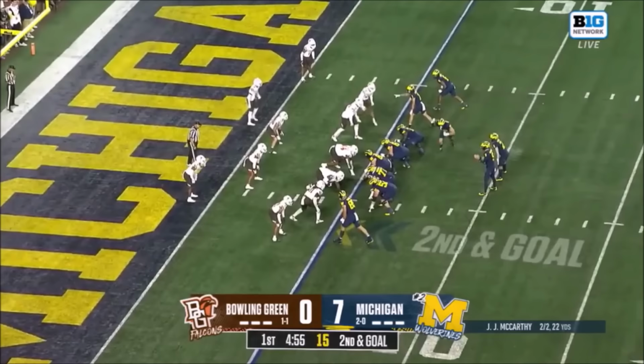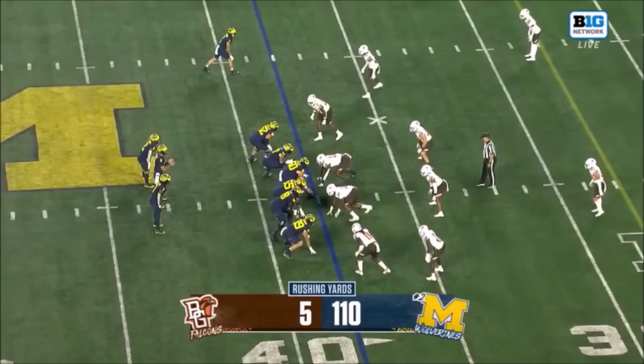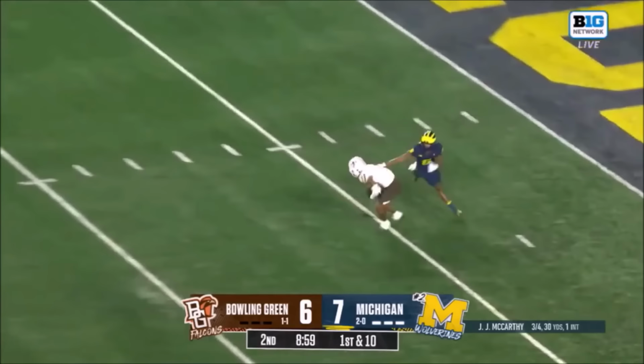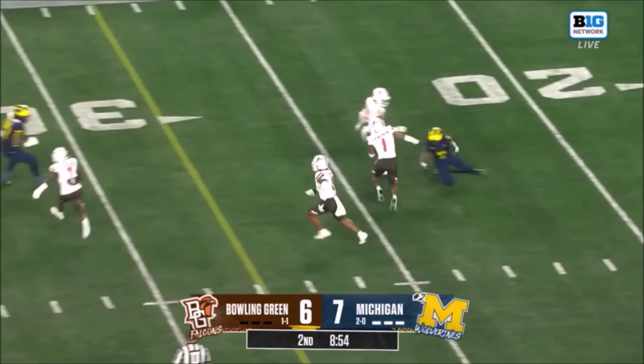To the end zone, that's intercepted. Snap, just to talk about his character. McCarthy. And he's picked off again, near the 5-yard line by Jordan Oladokun. And the Wolverines first at 10.